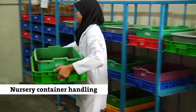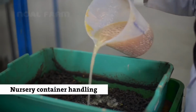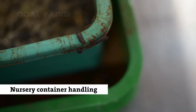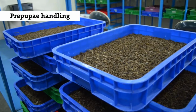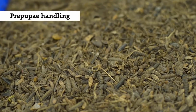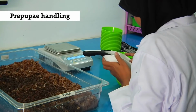They are fed a mixture of chicken feed and water for about 2.5 weeks, until they transform into prepupae and are ready to pupate. They do this in boxes with a moist pupation material where they will bury themselves and go through metamorphosis. The time it takes from pupa to adult varies from 10 to 20 days.